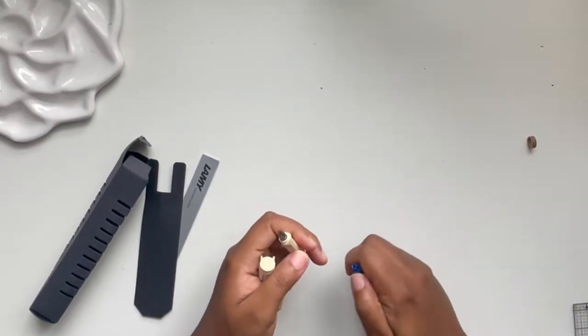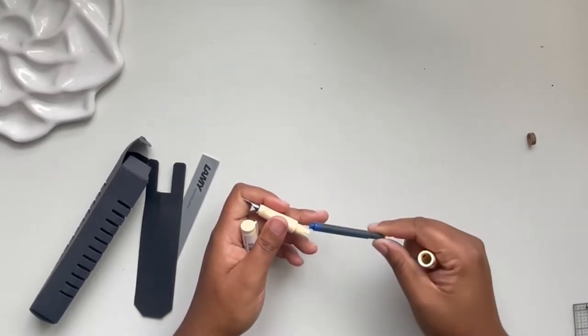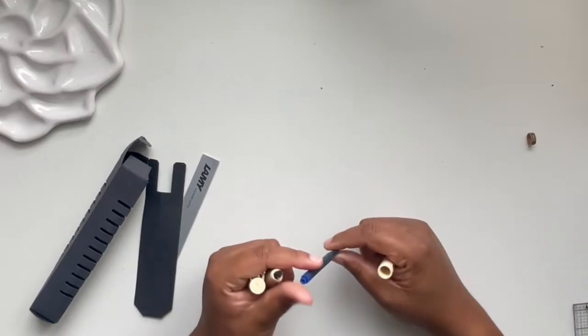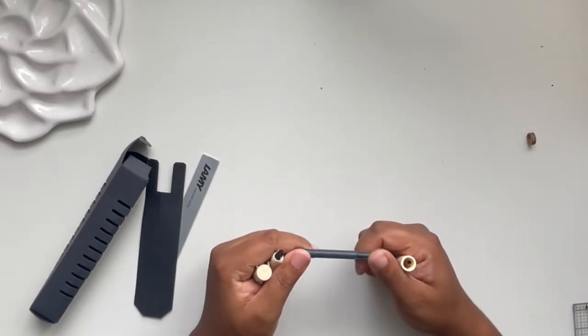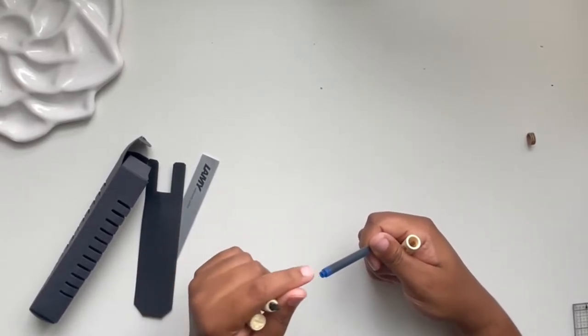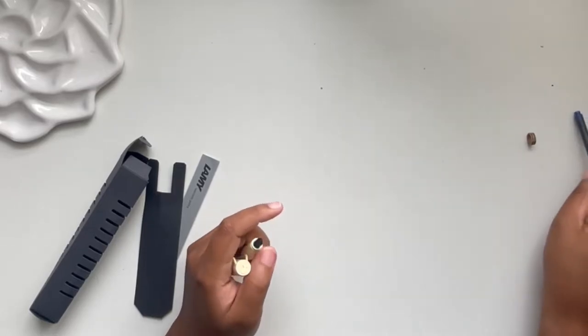Let me get that little thing off. As usual, it comes with its own little cartridge. Well, it's not little, it's a significant size cartridge. And blue. I do not use these. What I typically do is I empty out the ink and I'll put a different color ink inside using a syringe, and I'll use the cartridge that way.